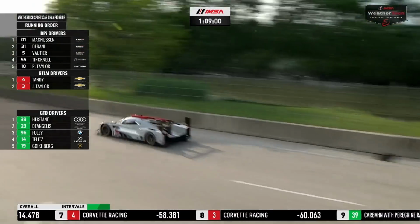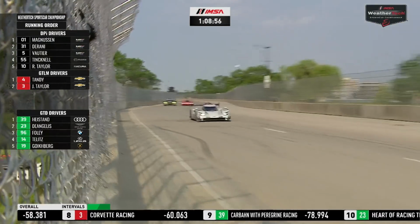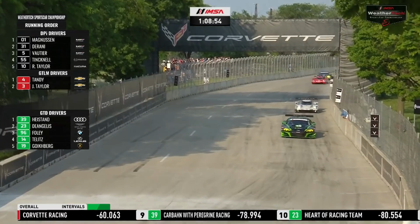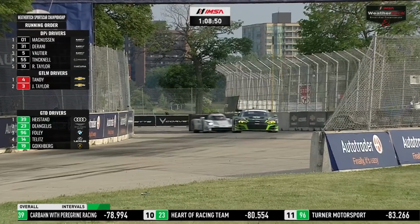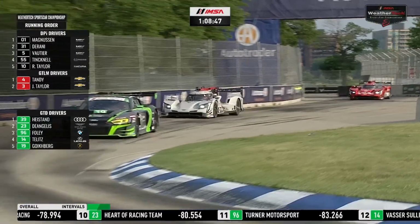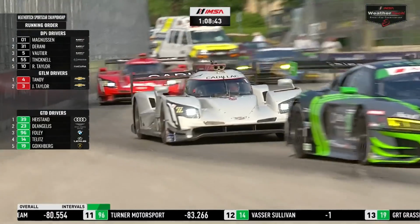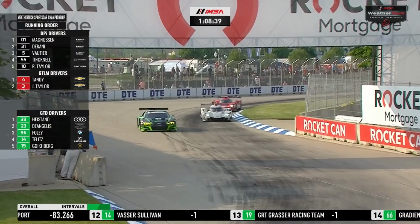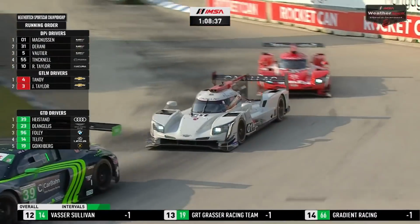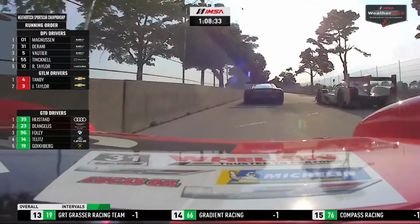They're battling over the final step on the GTD podium in 11th and 12th overall, and they've got faster DPi traffic coming by them. And now, in fact, it's the leader of GTD, Robert Heistand, who's got the leader of the race behind him. And Derani's closed right up. It's now down to just on a second. It's not even that now as they come out of turn 10 and 11. And the leaders are absolutely together. Magnussen caught that at absolutely the wrong time.